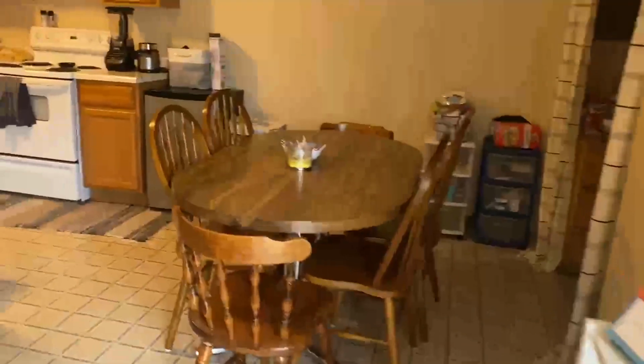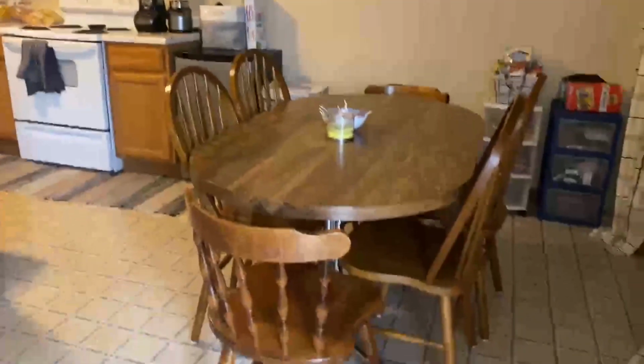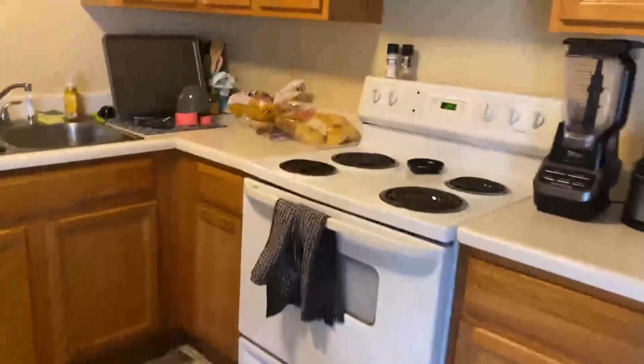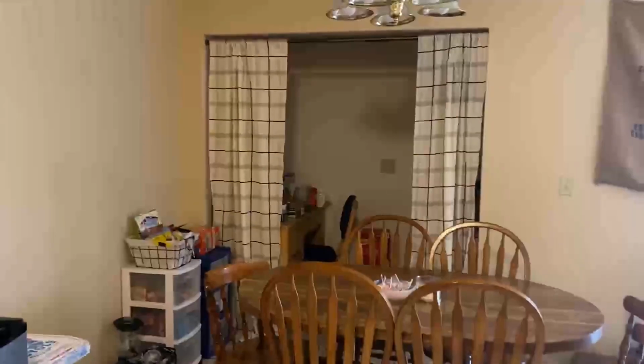and then this is our kitchen and little dining room. So we also bought the table and chairs for this. Pretty much everything else came in here though. Got a nice little stove to cook, wash some dishes, got a nice fridge. So yeah, pretty spacious, and that's like a little pantry back there.